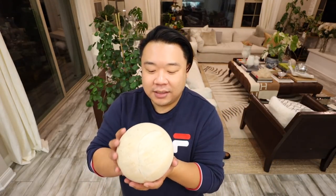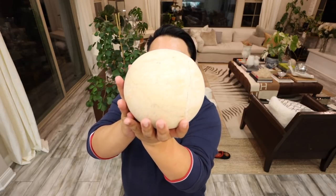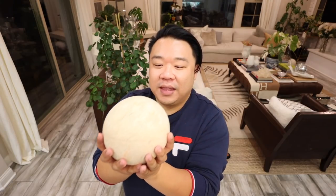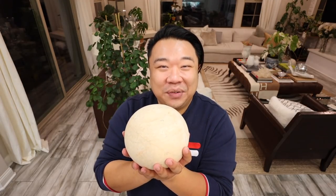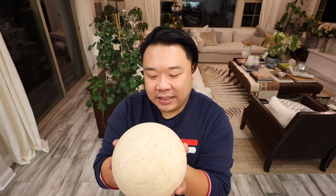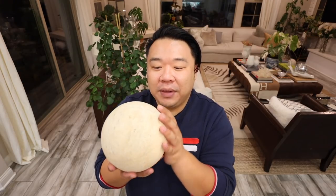Next thing I got here is this great little decor piece. I hope the lighting isn't wonky because I'm filming this at nighttime, as you guys can tell behind me, and the lighting is really weird. But I got this Mickey & Co. sphere, and I believe they come in two sizes.